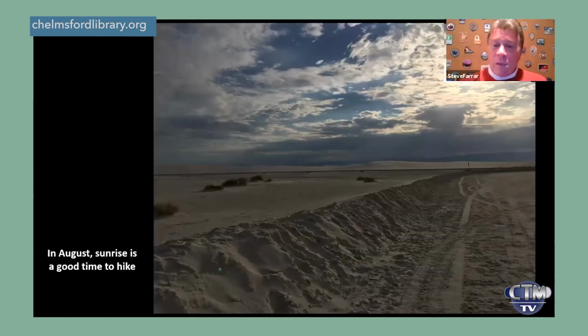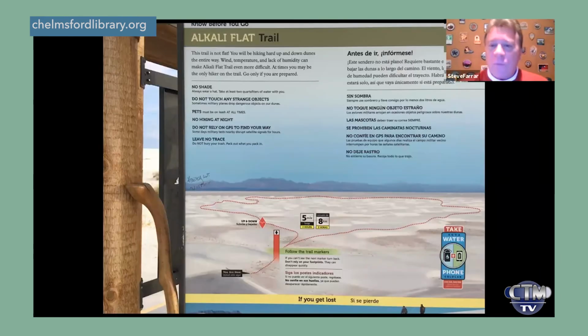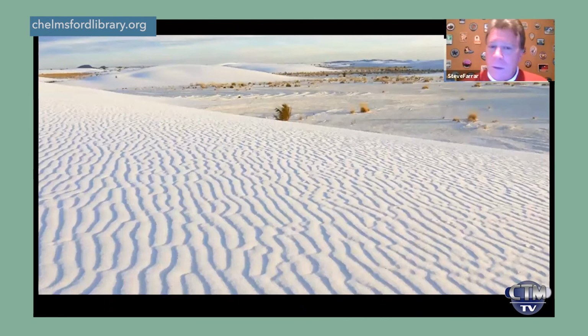They clear it. So again, with the threat of another hot day, this is sunrise. I drove out there. I had the place to myself. There wasn't another car in the parking lot. And I headed off on this loop, Alkali Flat, which is a hell of a misnomer because there's not one stretch of it that's flat. You're going up and down these dunes the whole trip, and they're pretty good size. They do give you a warning that there's no shade. You are out in the middle of nowhere.